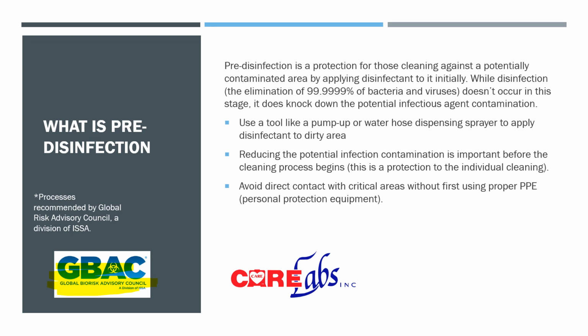Let me put this to you in another way. Disinfectants are inactivated by high soil loads, meaning lots of dirt and lots of soil. For instance, if I were to go out in my backyard and spray biocide in my backyard, hoping that it will kill all the germs on the grass and in the dirt, it wouldn't work that way. Biocides and disinfectants can't work in extremely high soil loads. So most of the areas that we're cleaning need to be cleaned before they can be disinfected.